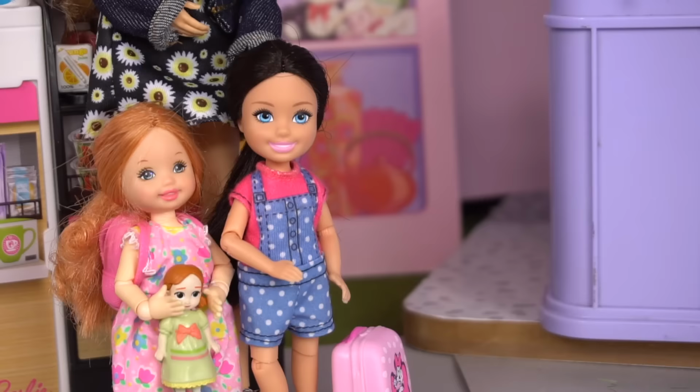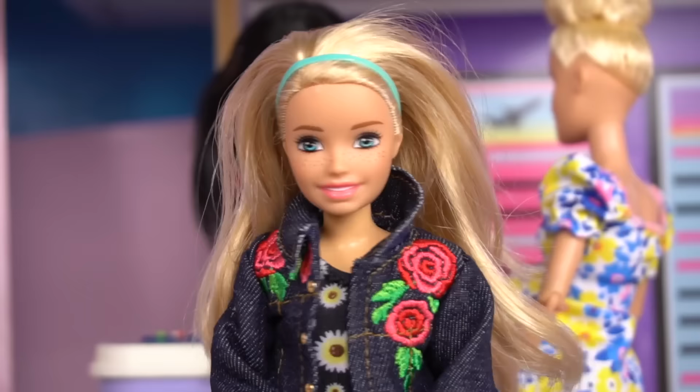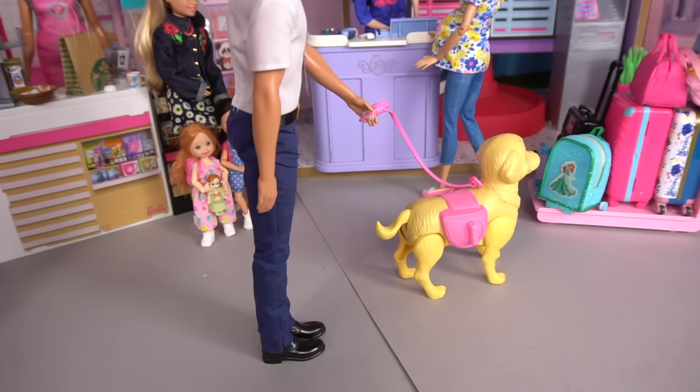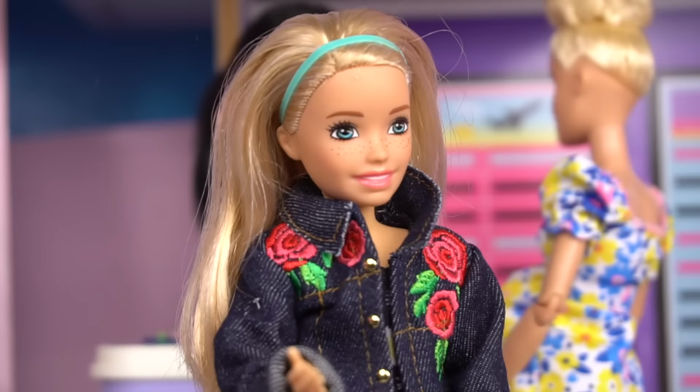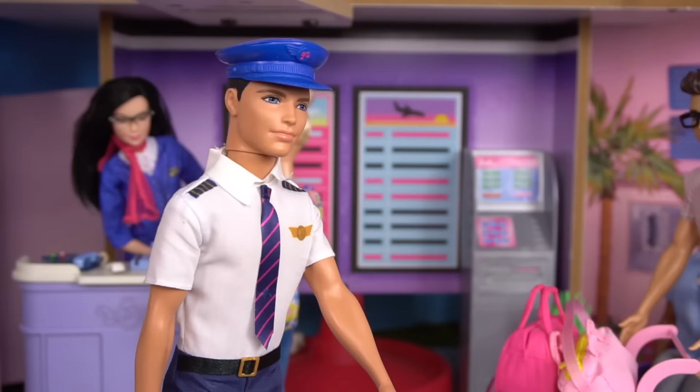He's adorable, Barbie. Can we pet him? Oh yeah, can we pet him? No, girls, you're not allowed to. These dogs are trained to smell things. So they go around and they sniff suitcases to make sure that passengers aren't bringing anything that aren't allowed on airplanes. Good morning. Good morning, sir.